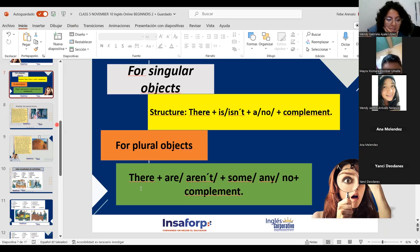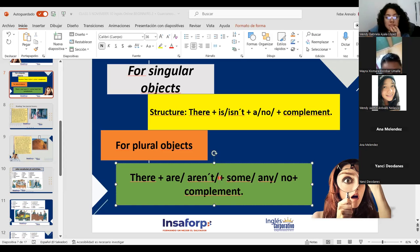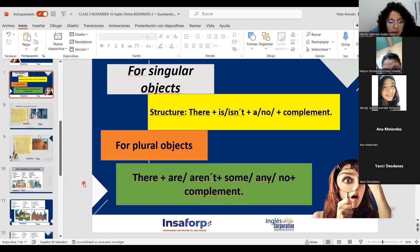There plus are or aren't plus some plus any plus no plus complement. Thank you, all right? Voy a borrar esta slash, right? La slash significa pleca, all right? Esa se utiliza cuando tenemos más de una opción.